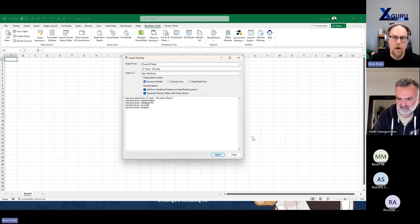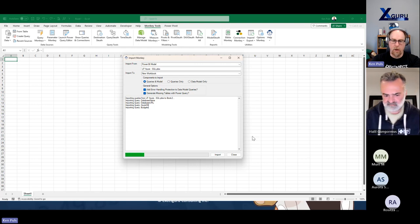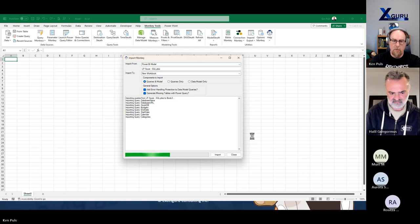So I just connected to a Power BI model, and what I'm going to do is import. And what you can see right now is that it is working through the process of importing all of the queries from the Power BI desktop file, importing them into Excel, building them.